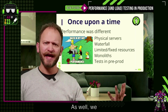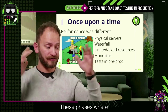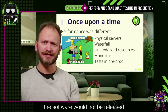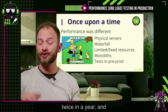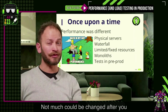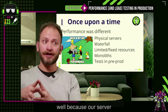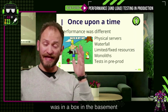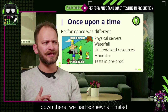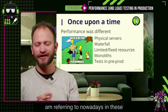As well, we had the waterfall methodologies. These phases where the software would not be released often, only once or twice a year, and it was a big event. Not much could be changed after you released. And because our server was in a box in the basement, we had somewhat limited or fixed resources. Probably you know what I am referring to.